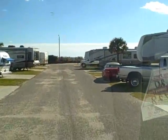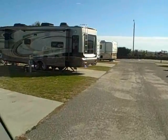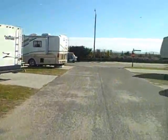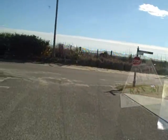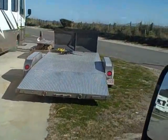at Myrtle Beach. The other thing we're seeing is a lot of young families also. So look, here's a brand new, looks brand new, fifth wheel. Golf carts are everywhere. And then right on the other side of here is the ocean. So these folks right here have oceanfront property. Looks like they hauled a pretty good sized car with them too. So there's the ocean.